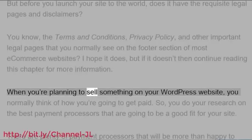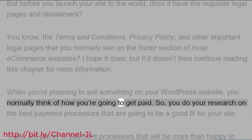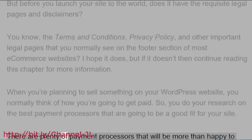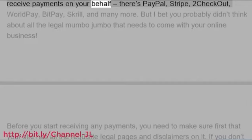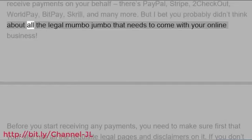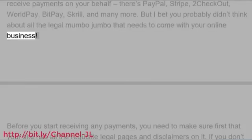When you're planning to sell something on your WordPress website, you normally think of how you're going to get paid. So, you do your research on the best payment processors that are going to be a good fit for your site. There are plenty of payment processors that will be more than happy to receive payments on your behalf. There's PayPal, Stripe, 2Checkout, WorldPay, BitPay, Skrill, and many more. But I bet you probably didn't think about all the legal mumbo-jumbo that needs to come with your online business.